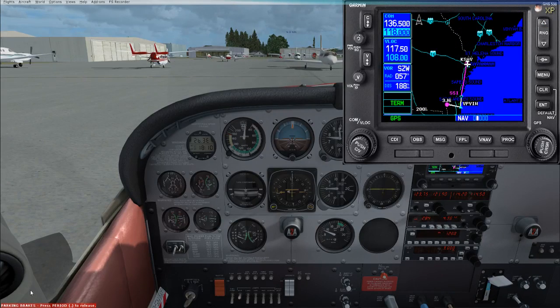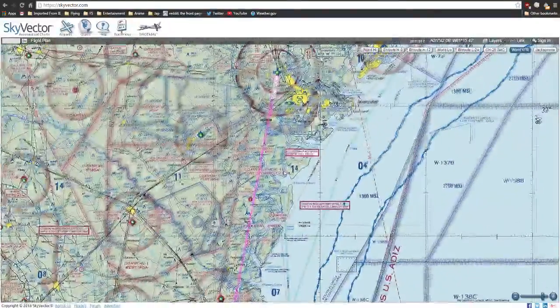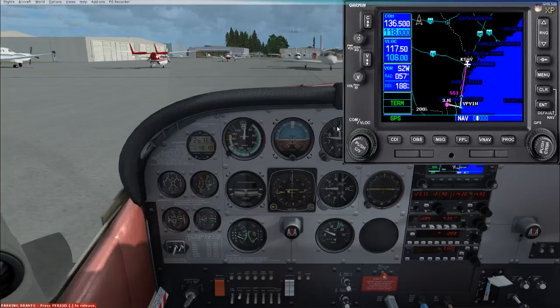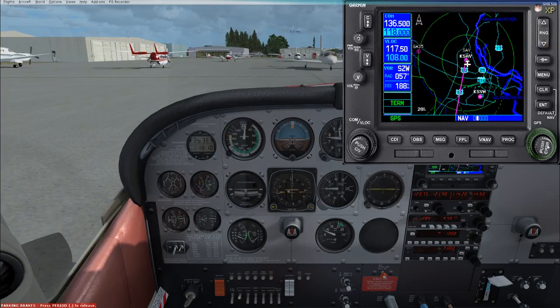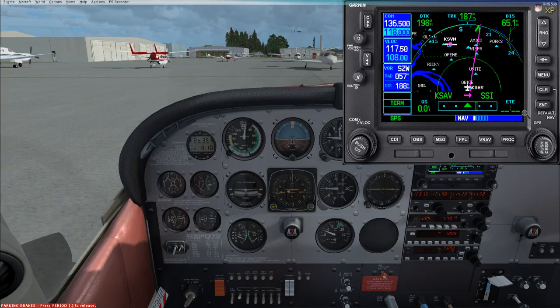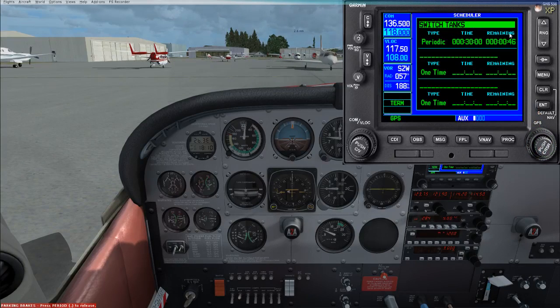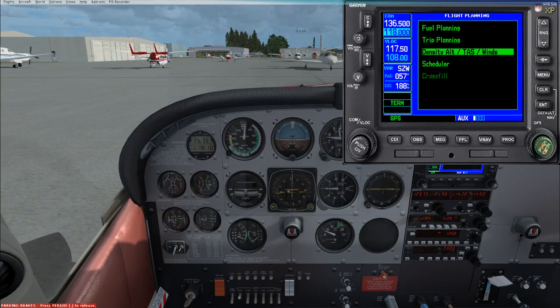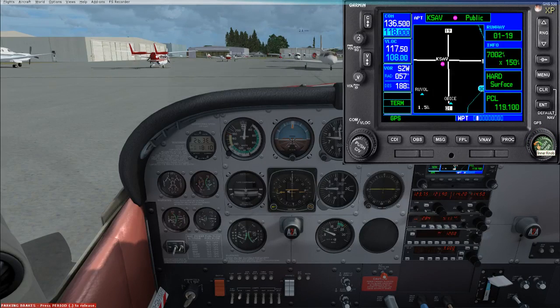And do I still have SkyVector brought up on here? Yep, and you can check, it roughly matches. I'll bring up SkyVector occasionally, but I'm going to be using my iPad mostly for my charts, which I can't really show on here, sadly. Alright, flip this, 10 mile zoom's fine. Real quick, I just want to check the scheduler. So that's gonna fire off here in just a second. And yep, this is set for departure airfield.